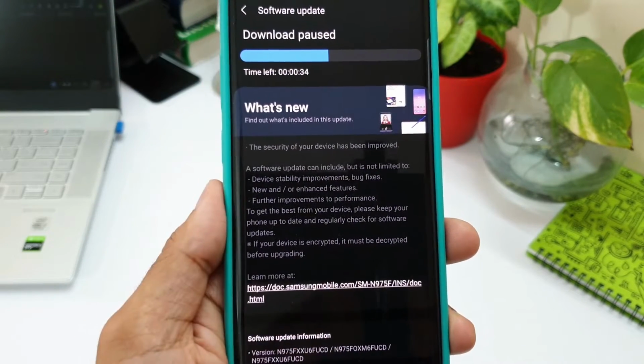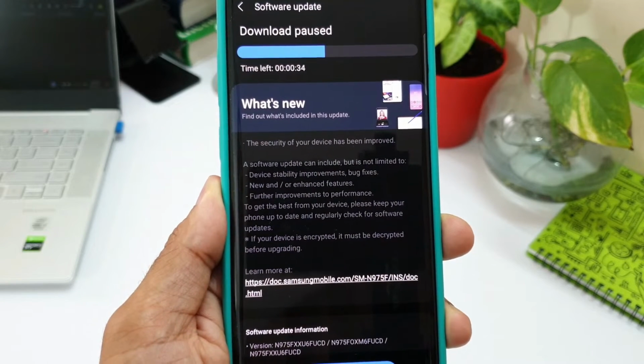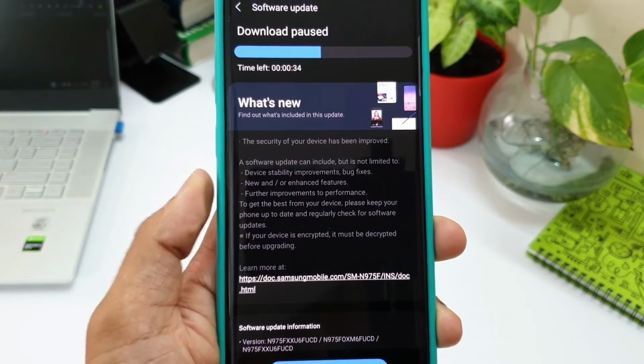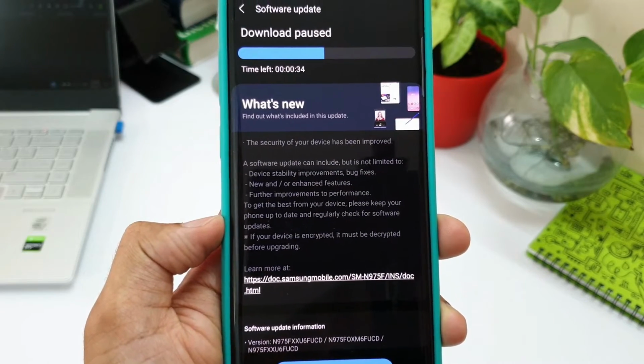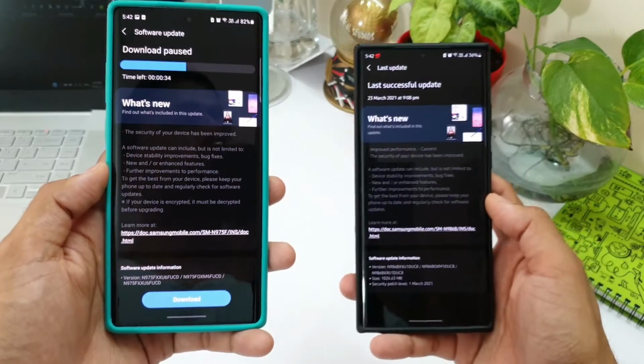However, I don't see any new improvements or features mentioned in the change log here. So it just talks about the device stability and improvements, and it also says new or enhanced features, further improvements to performance. So this is what we usually see when we get a security patch.